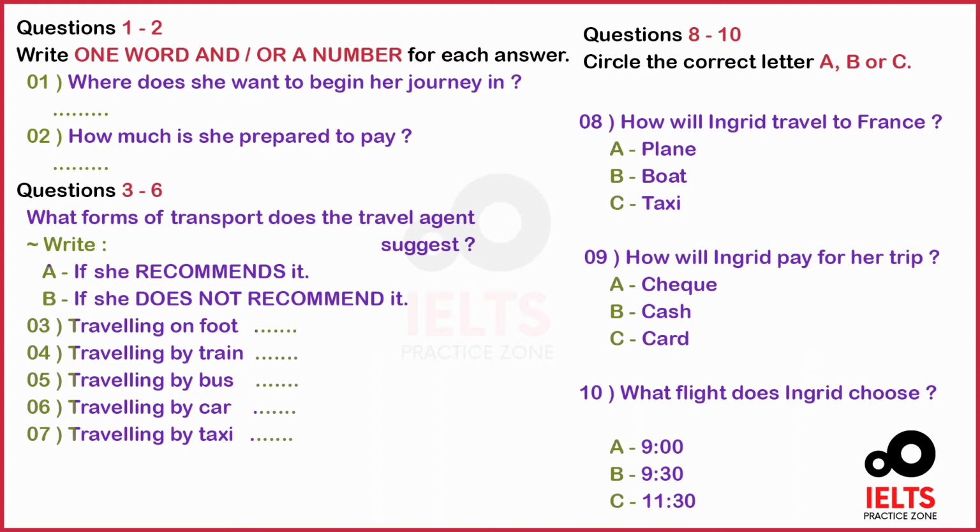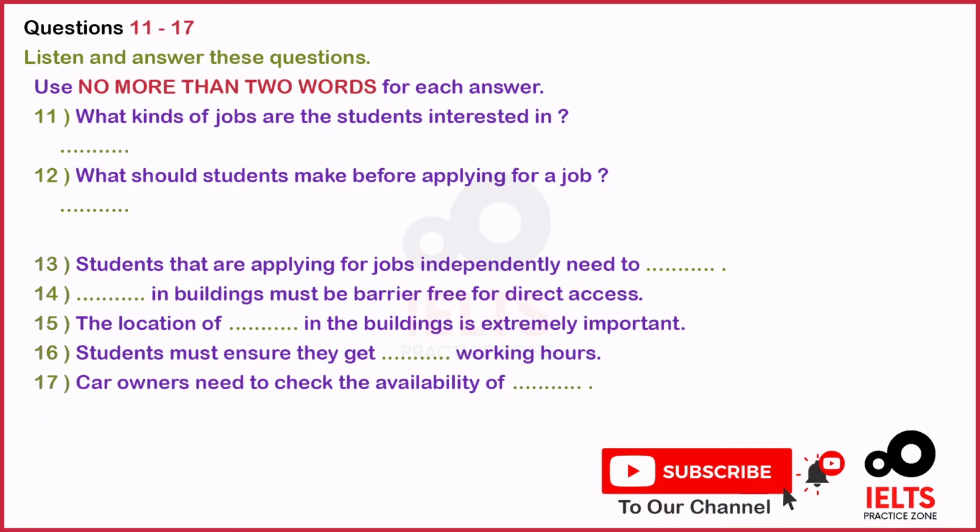That is the end of part 1. You now have half a minute to check your answers. Now turn to part 2. Part 2. First, you have some time to look at questions 11 to 17.